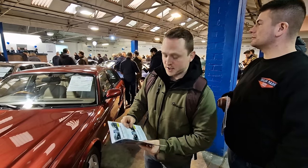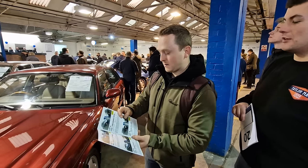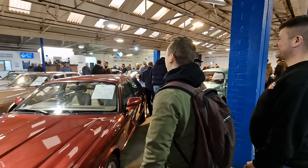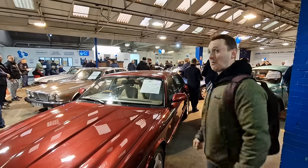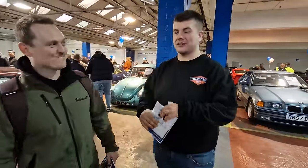Okay, so that Volvo V70R is now going under the hammer. Do you want it? I don't want it. I do want it, but I don't want it. £2,250 for that Volvo. That is cheap. That is actually really cheap.